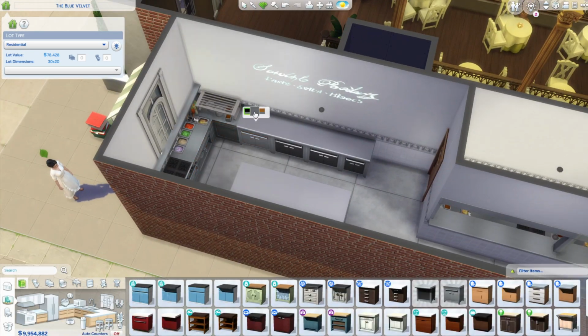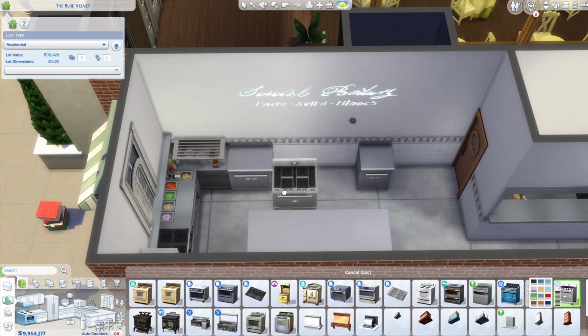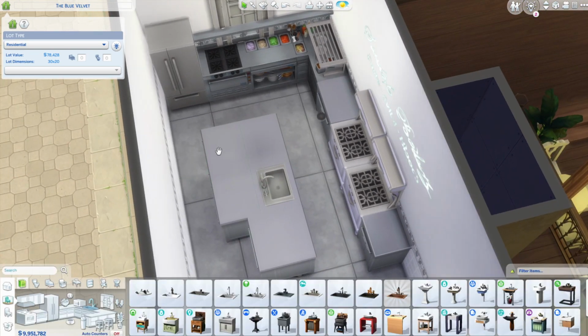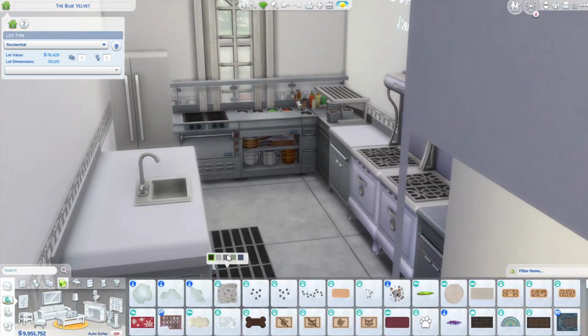But I do like the way it turned out. It's a nice kitchen. I know that Tiana loves to cook, so I tried to make it good, and I hope she likes it, because I really like the kitchen, and I'm not a chef, but this kitchen makes me want to be a chef.